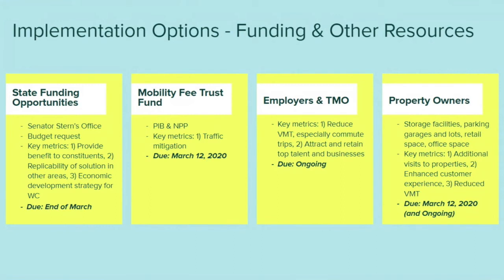And so their key metrics in terms of making a budget request for any project are around providing benefit to constituents, whether they are residents or businesses or whoever in Warner Center, making sure that a solution that is piloted in Warner Center could be replicated in other areas, especially throughout their district. And then the third thing being an economic development strategy for Warner Center. So they need all budget requests by the end of March.